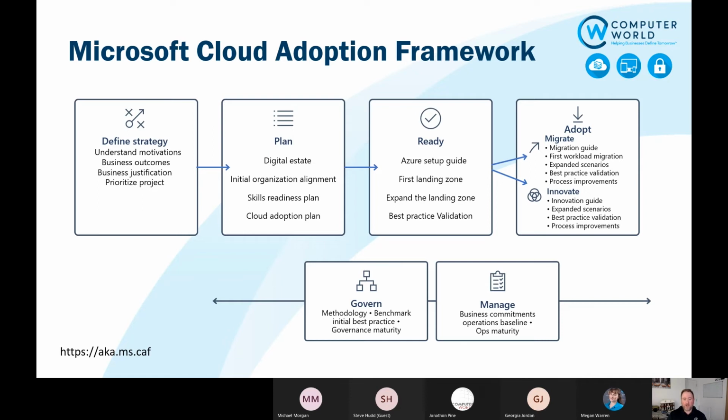And then on top of that, we've got two underneath, govern and manage. Governance is all around policy, role-based access control, security, the framework, the guardrails that you need in place to manage your cloud environment. That's really important if you're starting to do things like self-service. People can log on and create resources themselves. They need those guardrails to provide some sort of governance and protection without needing to go through IT.